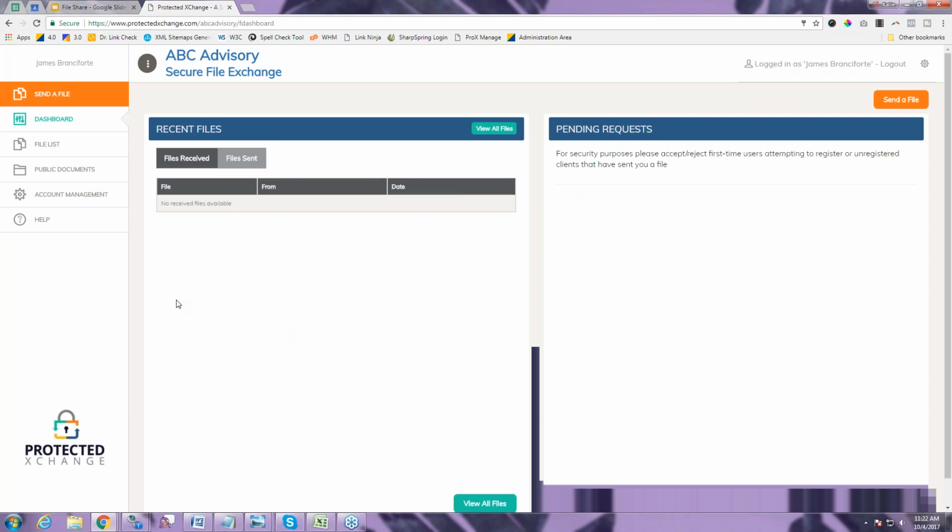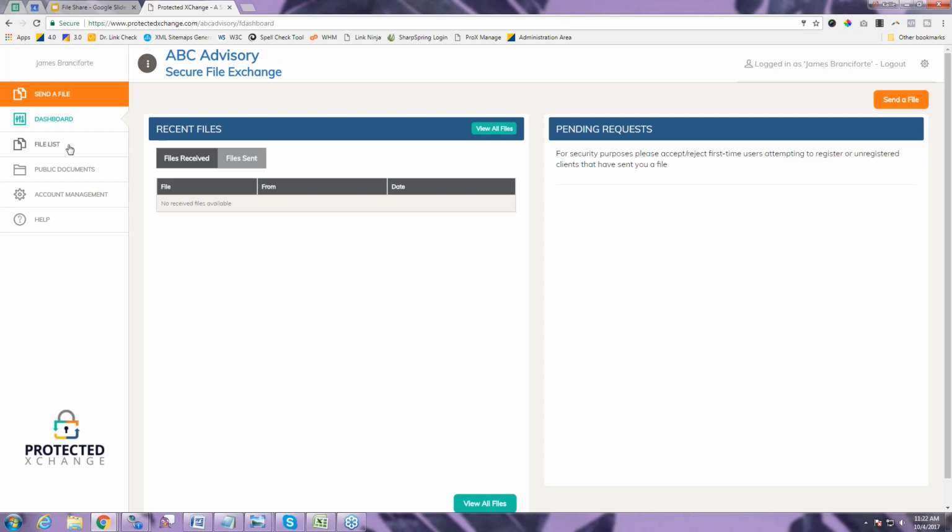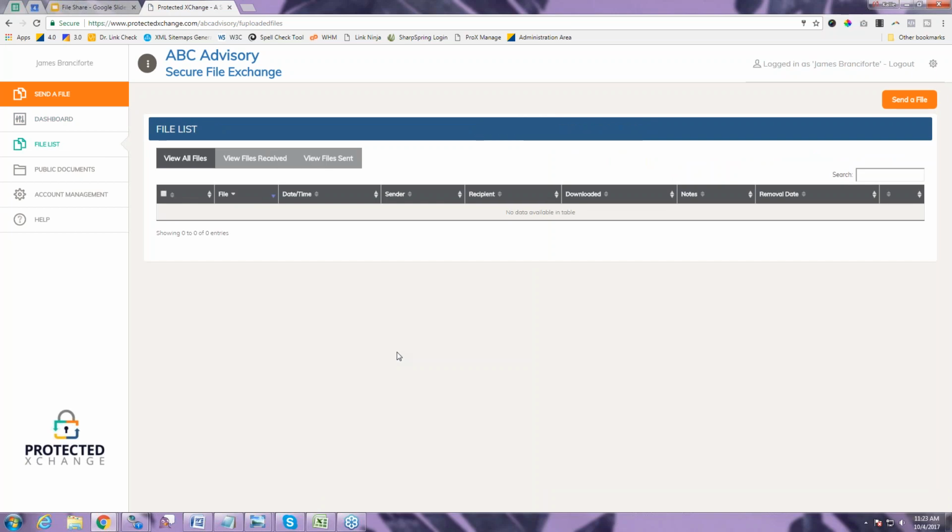When you log into your dashboard here, all of your recent files will show up right here on your main dashboard. And if you go over to File List from the left navigation, this is where you'll be able to see all files from the system. Obviously, no files have yet been sent in this account, but any files that have been sent or received would show up right here. This is where you can come to delete files if you're not using them anymore. You can also see if the client has downloaded a file and when the file is set to remove off of the server.